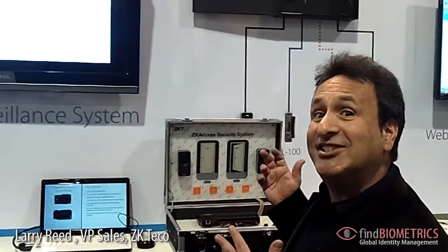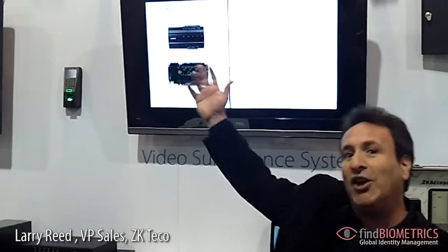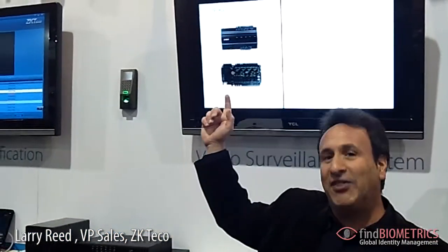Now, in addition to access control, we're really excited now. We have a new line of IP-based video cameras. And what's really neat about this, it has integrated face recognition detection capabilities. So now, as users come into the room, our cameras can recognize their face, and if they are authorized, it can actually trigger a door. So now you have long-range face recognition detection to open up a door.